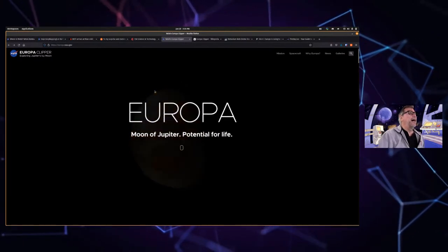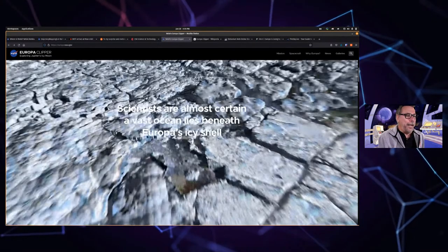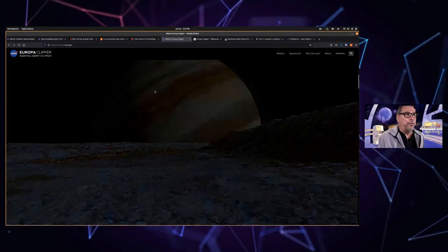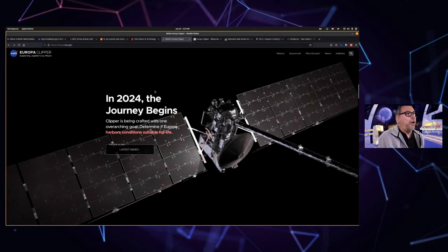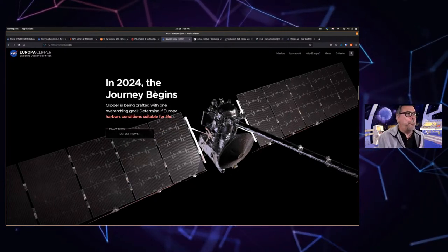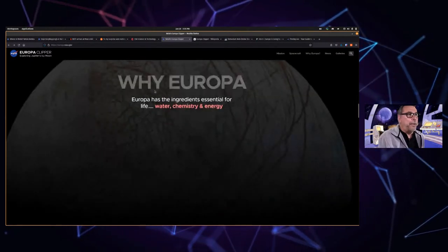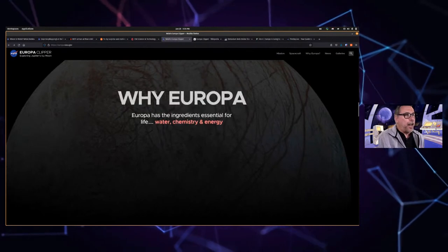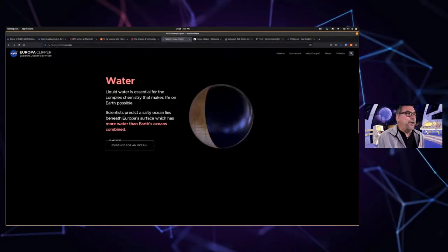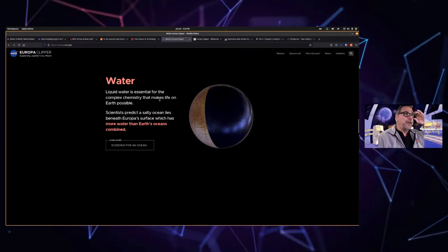For example, I'm on europa.nasa.gov, and I can scroll through here. This website is pretty crazy. Scientists are almost certain a vast ocean lies beneath Europa's icy shell. In 2024, the journey begins. Clipper is being crafted with one overarching goal: determine if Europa harbors conditions suitable for life. Why Europa? Because Europa has the ingredients essential for life: water, chemistry, and energy. All I'm doing is scrolling down. For water, liquid water is essential for complex chemistry that makes life on Earth possible.